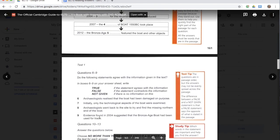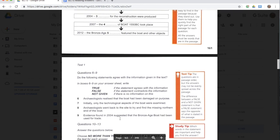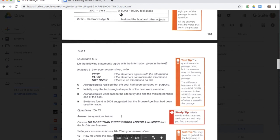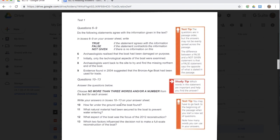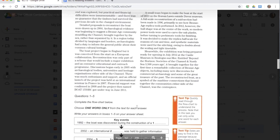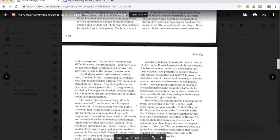Then we look at 9. Evidence found in 2004 suggests that the Bronze Age boat had been used for trade. Nothing of that sort has been mentioned here. We have not yet come across 2004. Then, what aspect of the boat was the focus of 2012 reconstruction? Nothing yet. 2012, we have not yet come to 2012. So, now we move on here.